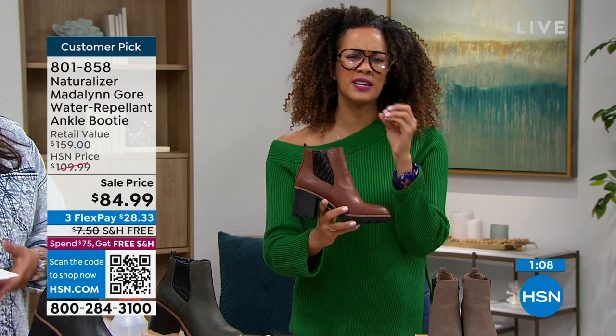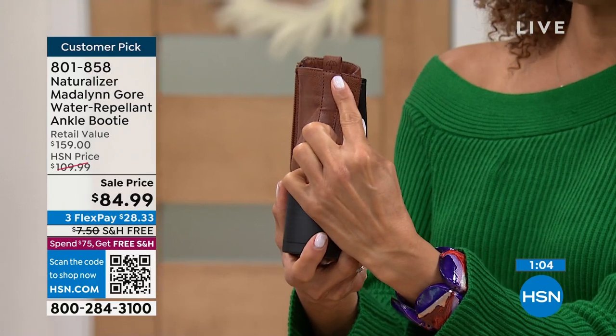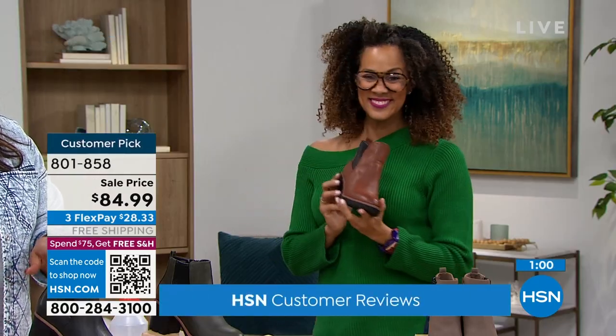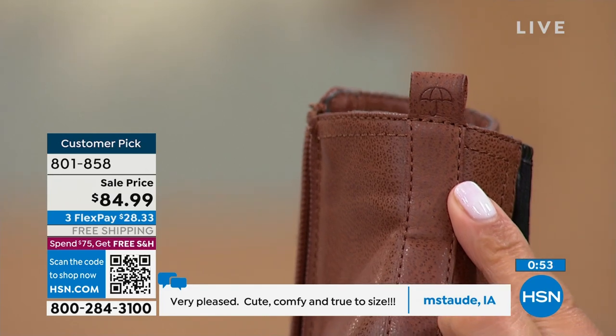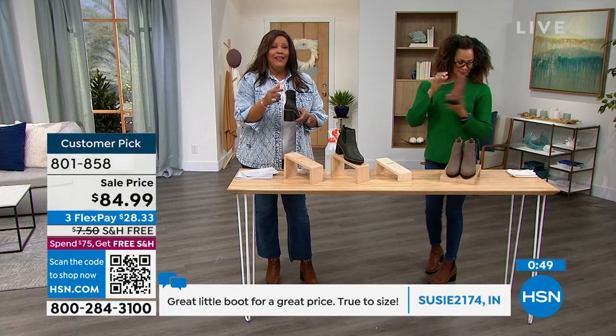They are comfortable, easy, and so lightweight, and on the back you'll see the umbrella, which reminds you these are water repellent. It is free shipping, you guys. Free shipping on this, a huge customer pick. Read the reviews. I love reading the reviews. It's like 4.7 stars. Look at that. You see that umbrella on the back? It lets you know that you can wear this in rainy weather.